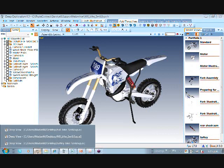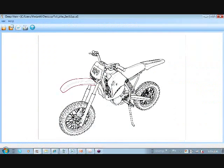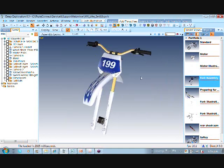And here is how an output of the same would really look like. It's a vector format, with very, very interactive entities down there. Just imagine if this had to be done by a normal illustrator, it would have been really very expensive and it would have been very time consuming. For today's illustration, let's consider one of the fork assemblies of the bike.